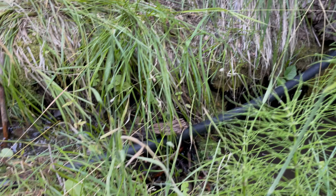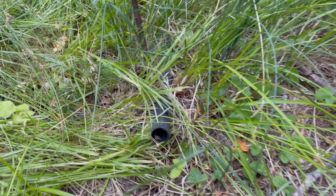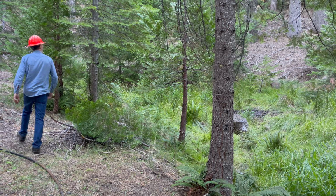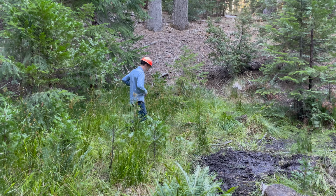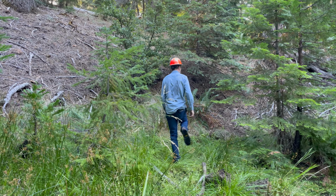This pipe was put in to replace this pipe, which they chewed holes in, which was put in to replace these pipes, which, you want to guess why they were replaced? Because they chewed holes in those too. All of those were replaced by a new pipe up the hill here, which goes right through the bear wallow, which they pulled apart, which was then replaced by this pipe up here.